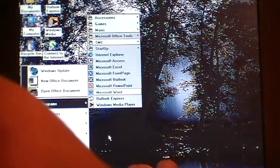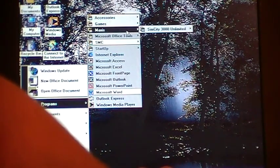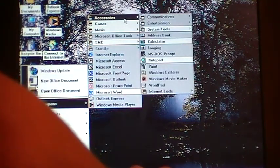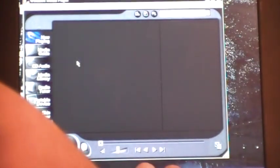I tried to install a wireless adapter on this computer, but it wouldn't work. As you can see, I have an SMC wireless CardBus adapter here, but for whatever reason, it just wouldn't work. I tried everything from reinstalling the driver, and I think I've come to the conclusion that the PCMCIA card slots on this laptop just don't work. Oh well, but that's pretty much Windows on here. As you can see, Windows runs pretty well on here.